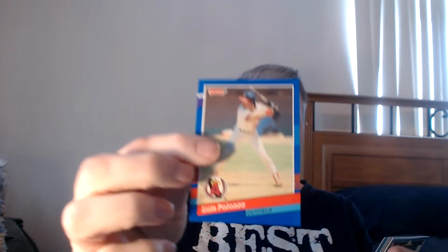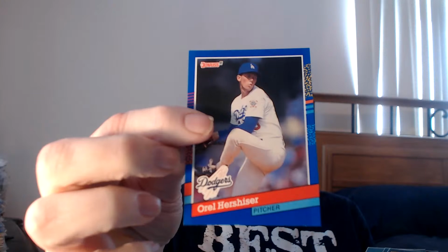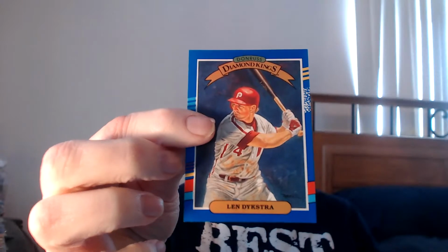Luis Polonia of the California Angels. Craig Grebeck of the Chicago White Sox. Steve Sax of the New York Yankees. Orel Hershiser of the Los Angeles Dodgers. Mike Walker of the Cleveland Indians. Jay Bell of the Pittsburgh Pirates. And Diamond Kings card of Len Dykstra from the Philadelphia Phillies.